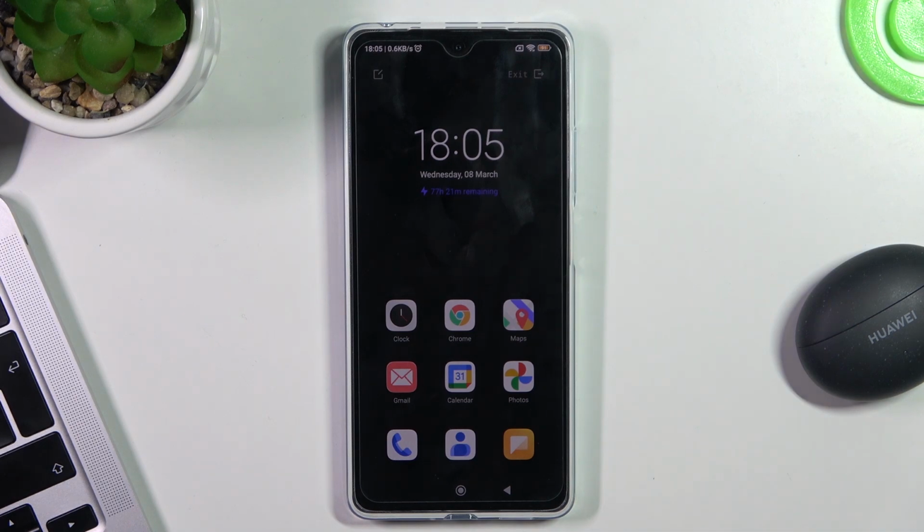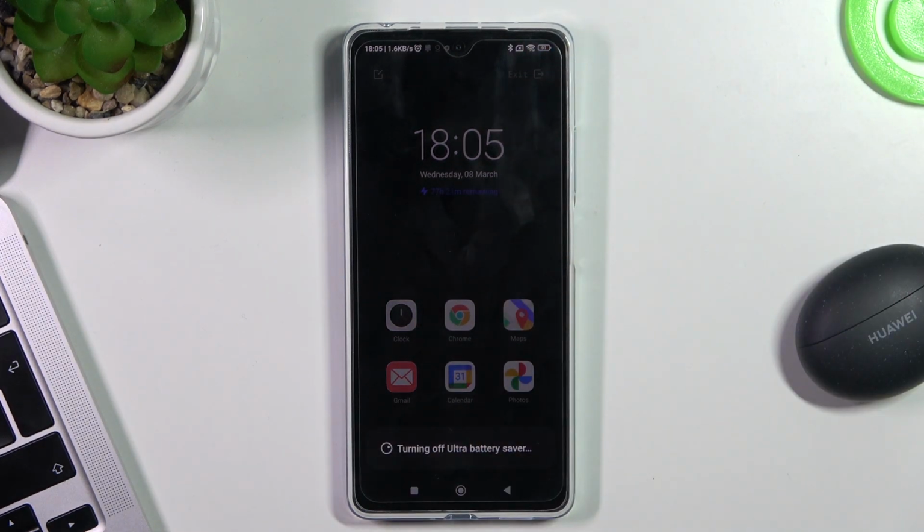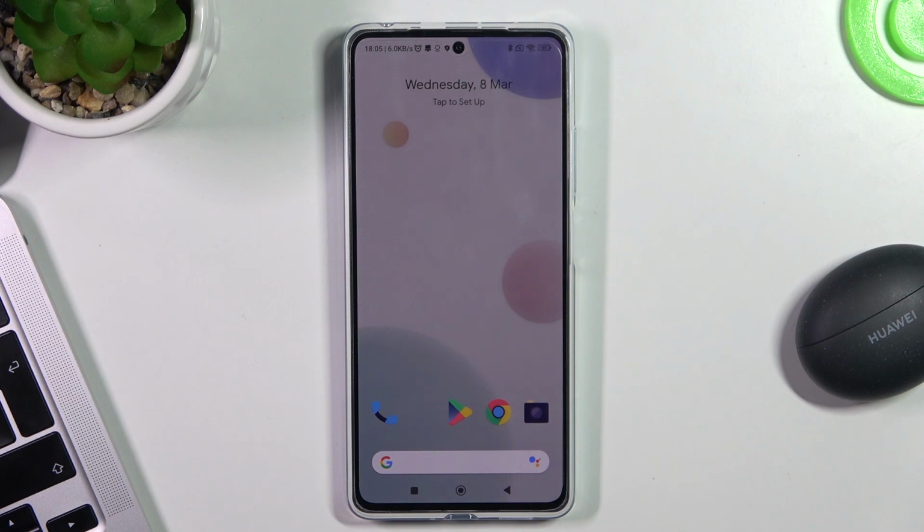And that's it. I showed you all I know about how to improve battery life on POCO X5 Pro device.